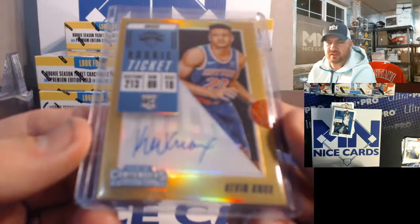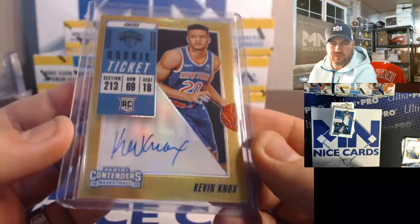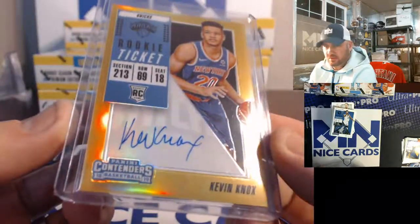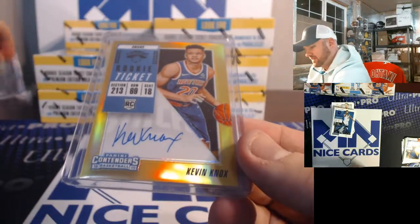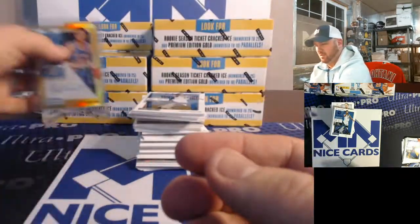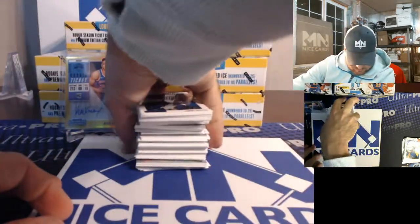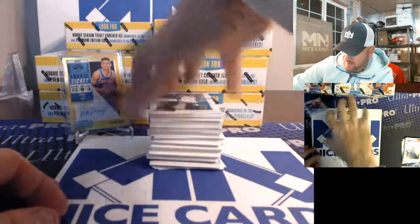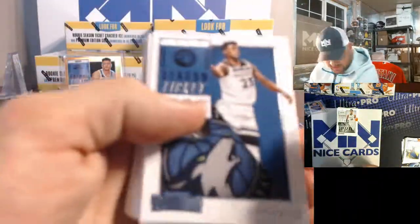I think I'm getting like 6 or 7. I've sold 2 or 3 outright already, though. Here's a nice hit right here to start us off. Kevin Knox, gold, numbered to 10. Very nice card. It's probably stand worthy.